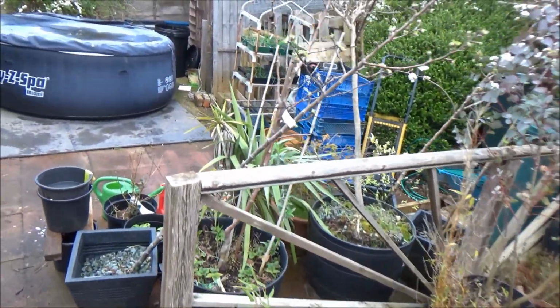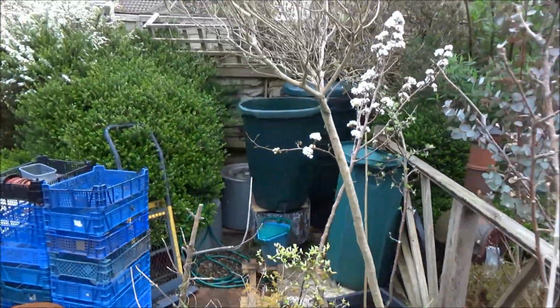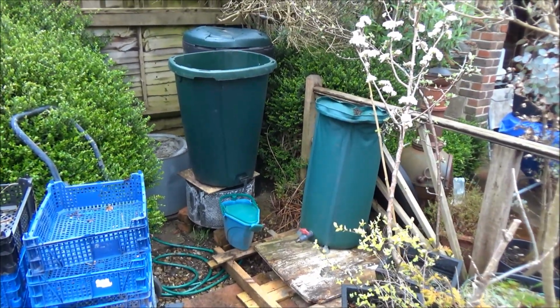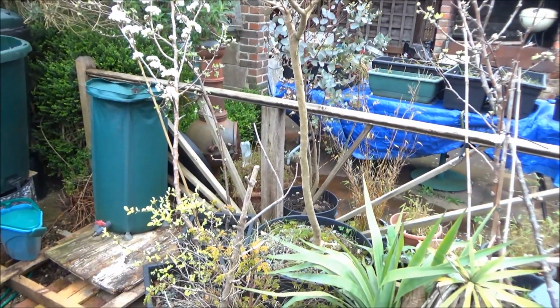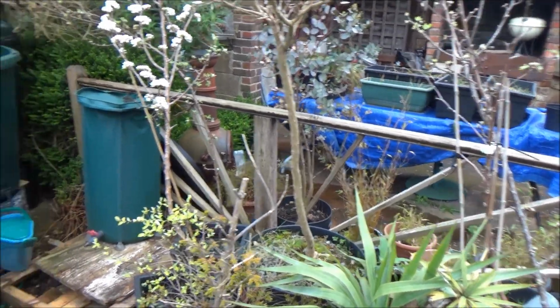Yeah, around here again we've got all my various trees. I'm moving things around. I'm having to put all my water butts up there because of the fact that the fence is going to be replaced. So I've put them up there so they're secure. So that's still a work in progress. That pear is in flower. Yeah, things that I've moved around, but I've got to have a real proper tidy up.